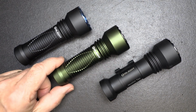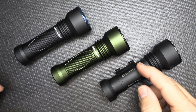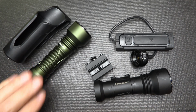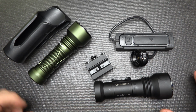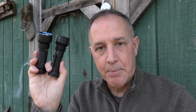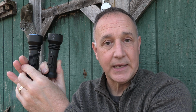So again guys, all three of these lights have the same capability, same performance. You're just getting mounting hardware for the Javelot Tac. So the Javelot Mini and the Javelot Tac, excellent throwers, long range, great for hunting, great for EDC, great for a weapons light. So guys, if you're looking for that really capable light to get out to distance, whether it's the weapons light with the Javelot Tac or just the standard Javelot Mini, these are excellent performing lights.